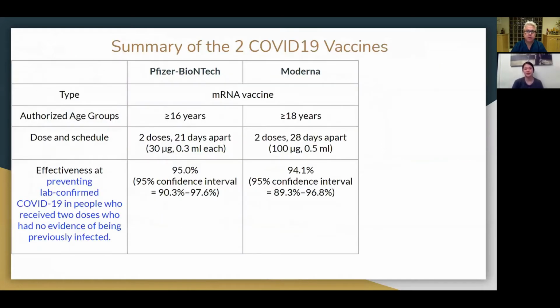So just to give some summary of comparing the COVID vaccines by the 2 companies, they're both mRNA vaccines. To be eligible to receive the Pfizer vaccine, you need to be at least 16 years old. For the Moderna vaccine, you need to be at least 18 years old. Both of them are a 2-dose series. For Pfizer, they have to be 3 weeks apart from each other. And for Moderna, you have to wait at least 4 weeks before getting the second dose.